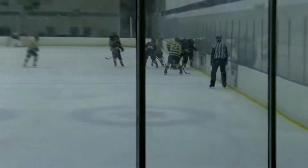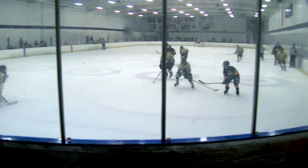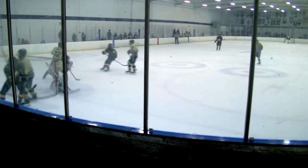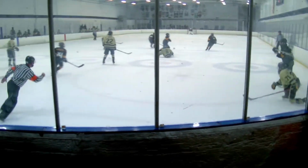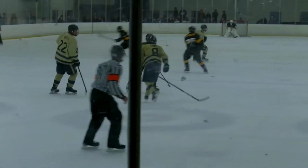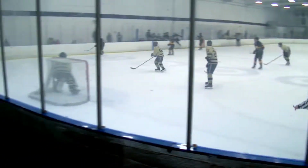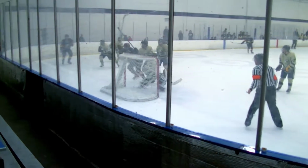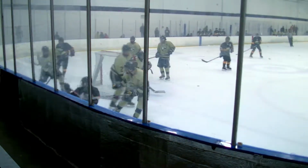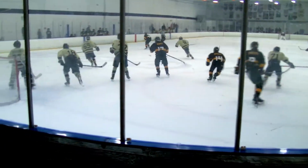There's a big hit is laid on Connor on the boards. Niche now is away in the zone. The quick little backhand pass to the front, but there was no one there to receive it. Puck comes up to center. Dimitri stepped up to take the shot, but he was met by the GSE player who bore the brunt of that hit. Shot comes in from the right side to the front of the GSE net. I think there was a small stick save there, not a threatening shot.